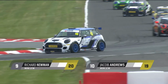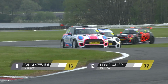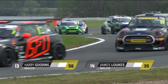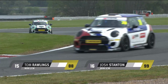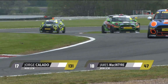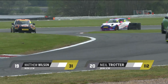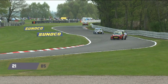They'll share the 4th row with Richard Newman and Jacob Andrews to round out the top 10. Second encounter at Oulton Park. Callum Newsham and Lewis Gayler are next. Callum, son of Dave Newsham, former British Touring Car Championship race winner. Harry Gooding and James Lukes are on the 7th row together, ahead of Tom Rawlings and Josh Stanton on row number 8 of a 26-car entry for the season opener here at Oulton Park. Jorge Collado and James McIntyre next, and Matthew Wilson, who's graduated from the VW Cup. He's got Neil Trotter alongside him, rounding out the top 20 starters.